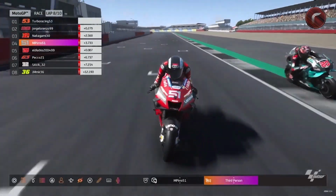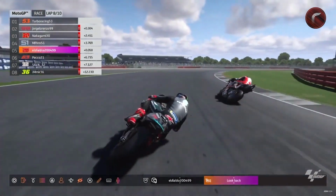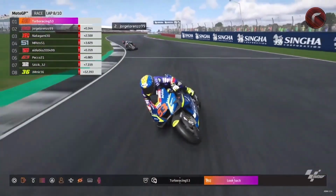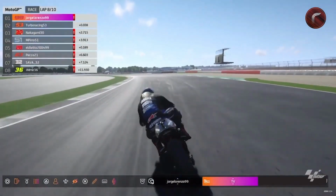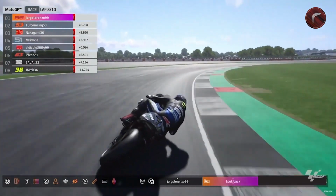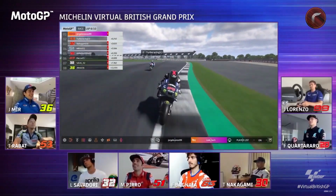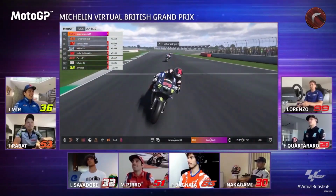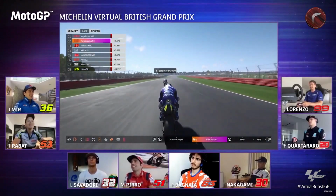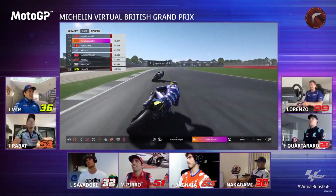Very much like Marquez's move last year there, with Pirro running slightly wide and Quartararo trying to get the undercut. But that looks like a scream of Fabio Quartararo. He's managed to stay on board. Meanwhile, we have a change of the lead. Lorenzo has recovered, and it's Jorge Lorenzo that leads this Michelin Virtual British Grand Prix. The wild card. He's come back through after being cleaned out by Taka Nakagami on the first lap, and now he hits the front ahead of Tito Rabat.